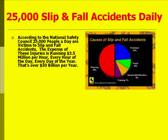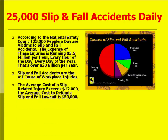The expense of these injuries is running $3.5 million per hour, every hour of the day, every day of the year. That's over $30 billion per year. Slip and fall accidents are the #1 cause of workplace injuries. The average cost of a slip-related injury exceeds $12,000.